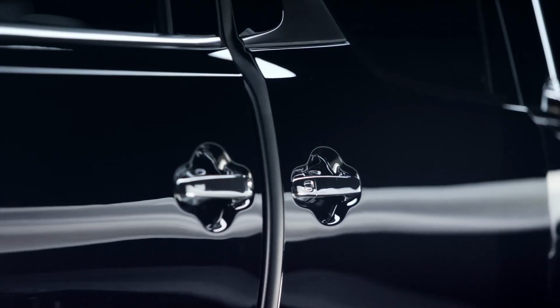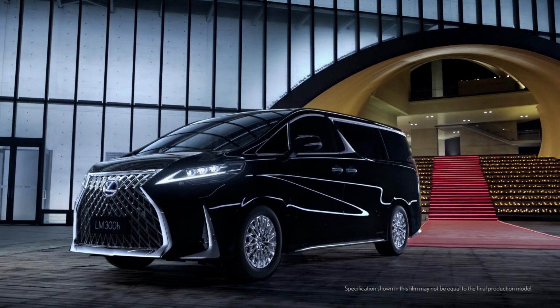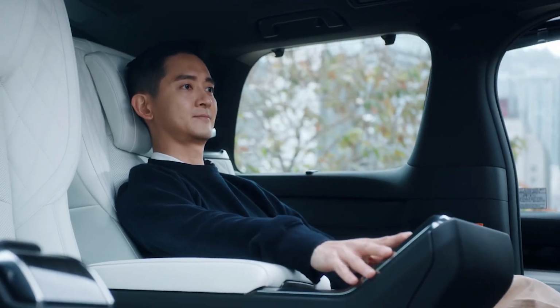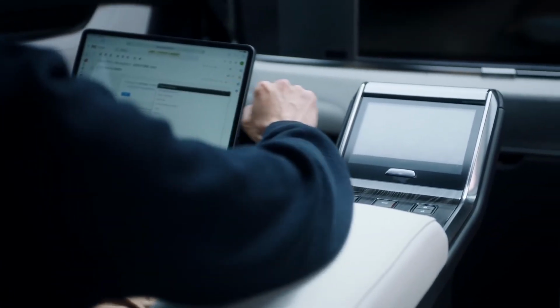So talking about the first generation LM, it was offered in two engine types, the LM350 and the LM300H. I was quite surprised that the LM came as a 350 and 300H, which is exactly the same configuration as the ES. I would have thought that they would have released the LM500 or the 500H, as it's an L, right? It's not an EM. But anyways, that is what Lexus released in China and selected Asian markets.